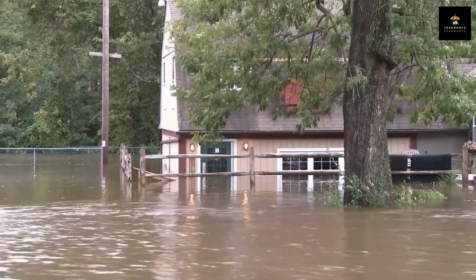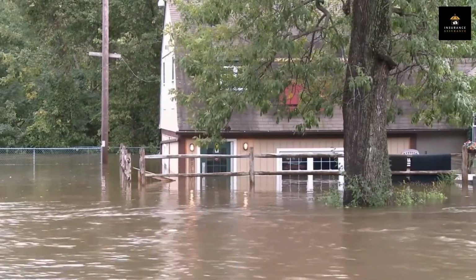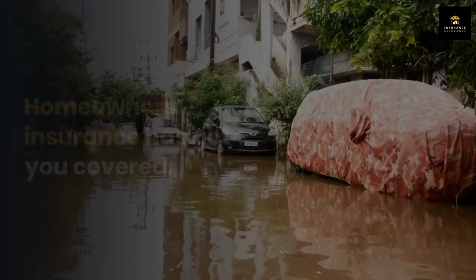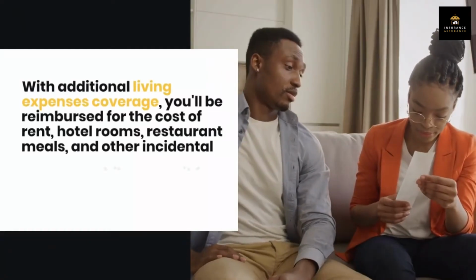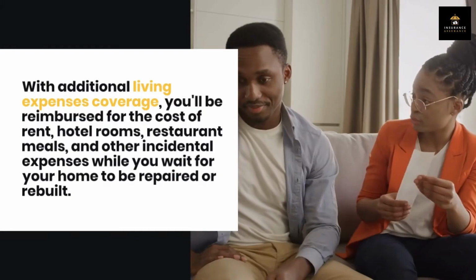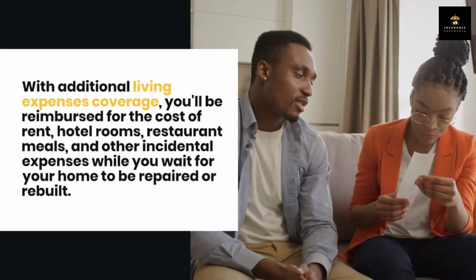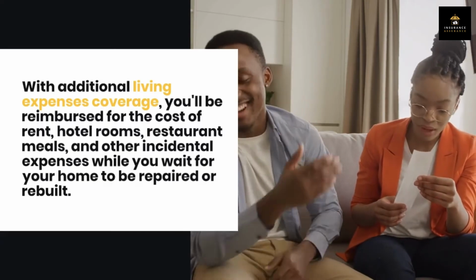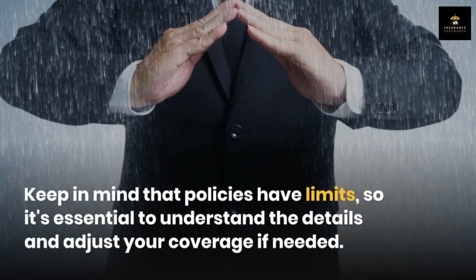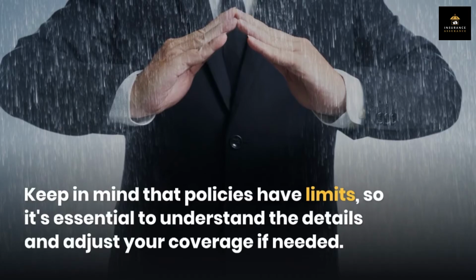Additional living expenses. Now, let's consider a scenario where your home becomes uninhabitable due to extensive damage. Where would you stay? Don't worry. Homeowners insurance has got you covered. With additional living expenses coverage, you'll be reimbursed for the cost of rent, hotel rooms, restaurant meals, and other incidental expenses while you wait for your home to be repaired or rebuilt. Keep in mind that policies have limits, so it's essential to understand the details and adjust your coverage if needed.